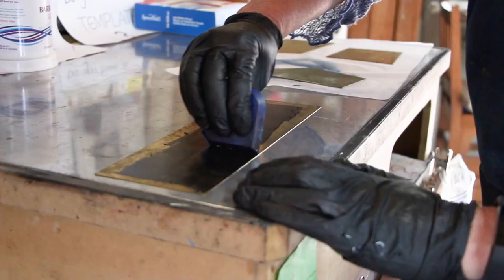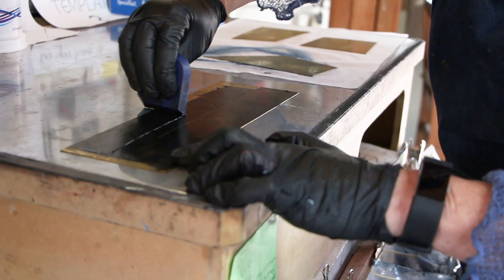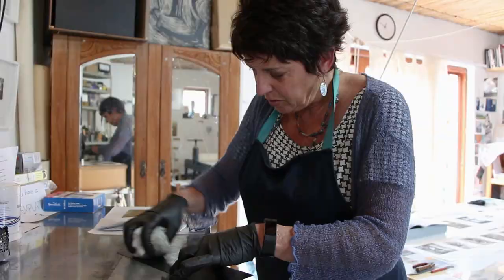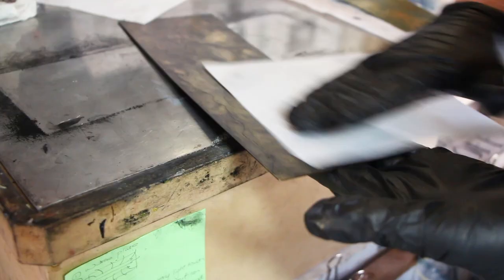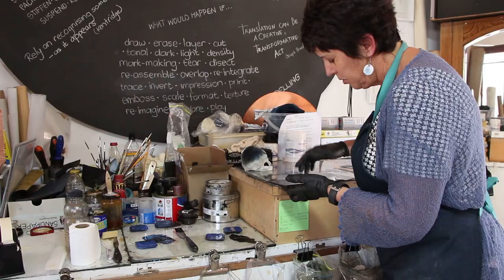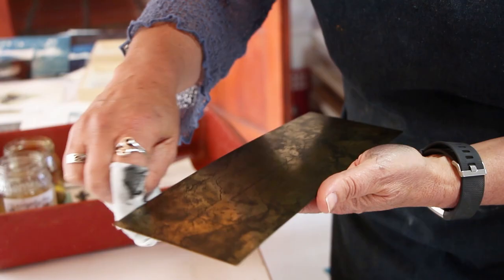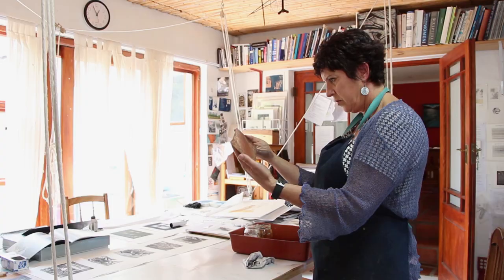And then one can ink up, applying a thick ink with a squeegee and then wiping with tarlatan and smoothing off with paper so that only the grooves have got ink in. That's what's called intaglio. Then one prints, and that's where the magical moment happens.